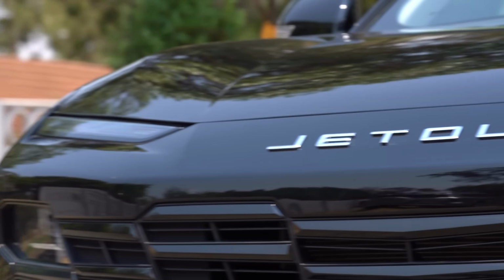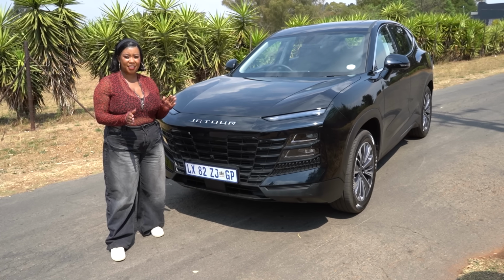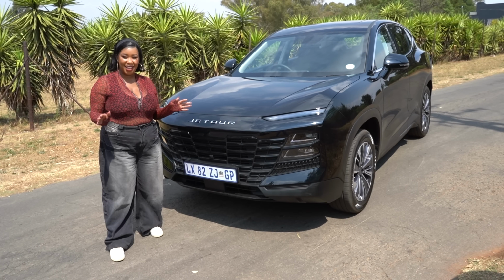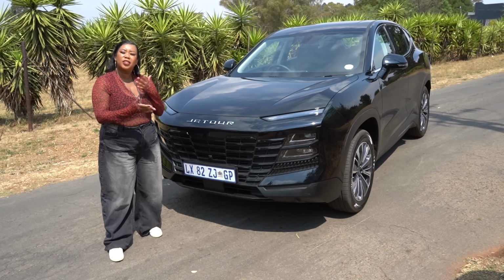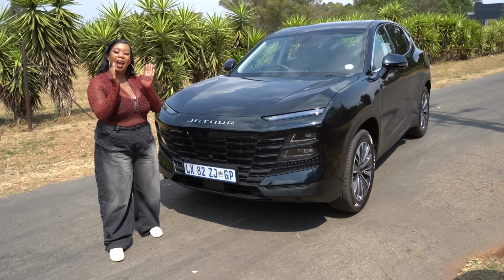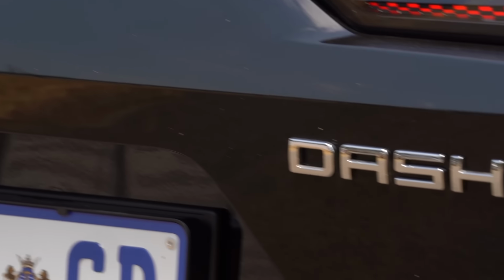In the front, you have your badge in chrome, Jetour, and I heard someone call it, funny enough, the Jet Hour. That is incorrect. I did some research for you. It's actually two words, Jet and Tour, which stand for convenience and journey, right? And I think that's what they're hoping this car will achieve.